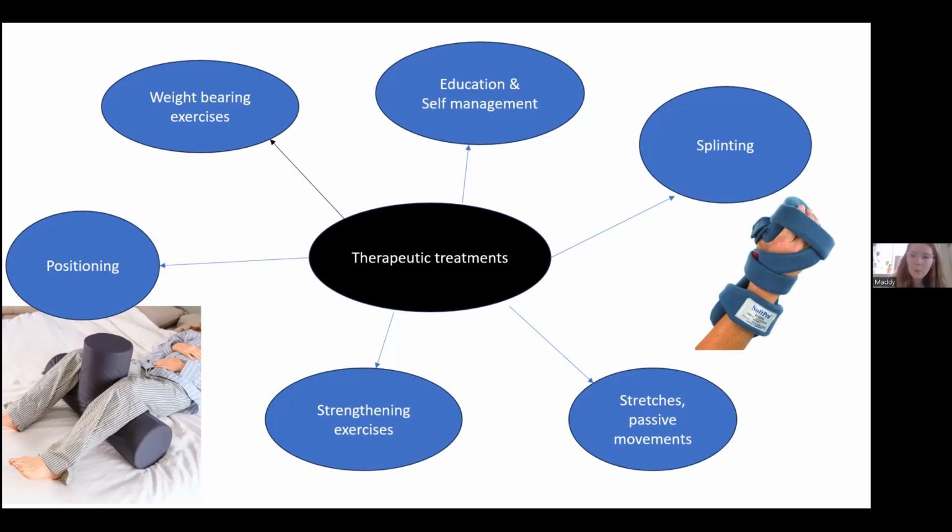And then we use positioning to counteract any contractures that you've got. So for example, the picture is like a T-roll. If your knees are together and getting quite stuck from contractures, then you can use bits of equipment to help improve a patient's positioning and to reduce that contracture as well.